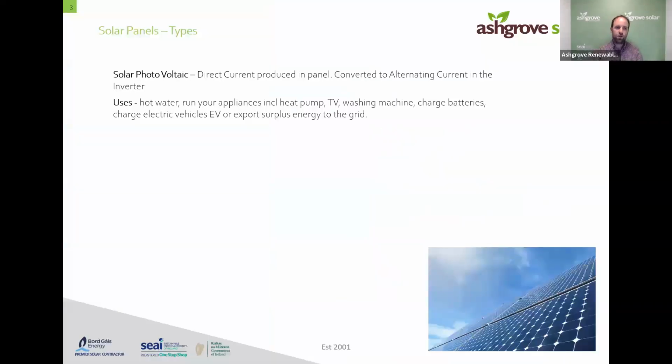The first thing is the types of solar panels that are out there. Solar photovoltaic is, I suppose, the most common one out there now. It produces electricity from the sun. It produces DC, direct current, which goes into an inverter that converts it to alternating current, and that is wired into your fuse board in your house and powers whatever is consuming electricity at the time that it generates electricity. And you can export the electricity to the grid.